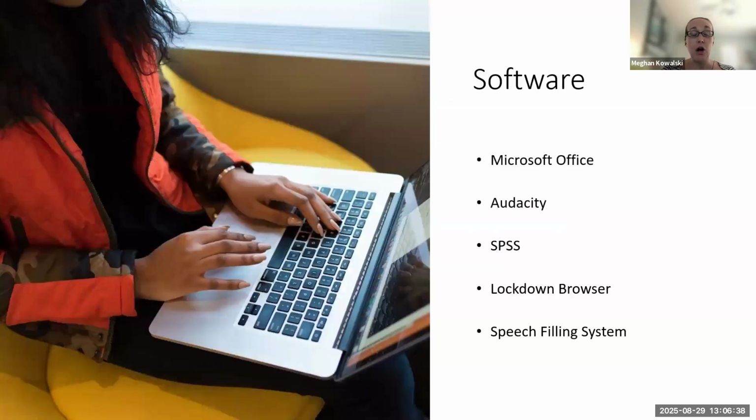The software available on our computers includes the Microsoft Office suite that you access using your UDC login, Audacity, which is an audio editing software, SPSS, which is a statistical analysis software, Lockdown Browser, which is built into Blackboard if you need to take tests using Lockdown Browser, that is available there, and Speech Filling System.